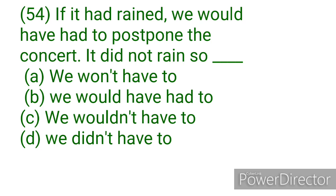To answer this question, you have to pay attention to the second sentence. It did not rain, so because the second sentence is in the past tense, that will rule off option A, we won't have to, because option A is in the present tense. And because the sentence is not in a conditional tense, remember I told you that conditional tense markers include could, should, and would. So the second sentence does not have a conditional tense marker. So that will rule off option B and C. So the correct answer is option D.